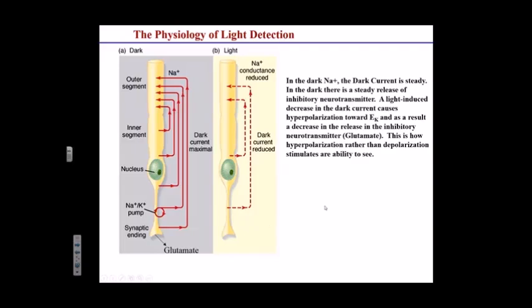If I have an inhibitory neurotransmitter binding to its receptor on the postsynaptic membrane, it will inhibit an action potential in the dark. In the light, the neurotransmitter is removed, and then you fire an action potential because you remove the inhibition. You don't release the inhibitory transmitter, and then you see. I told you vision was weird. We're not even done yet.